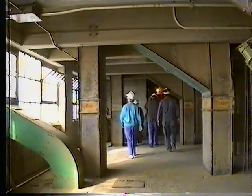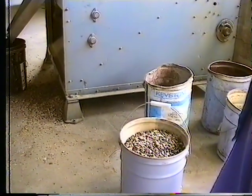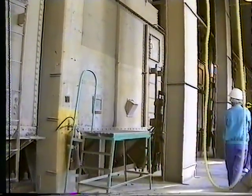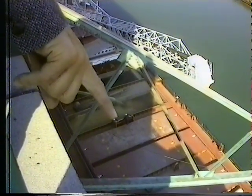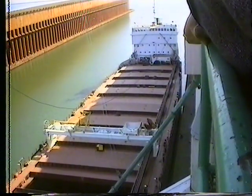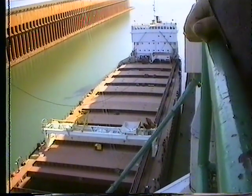From the control centre we moved to the top floor of the elevator. We walked past a maze of ducts and equipment and were led outside onto the landing, where we were able to get a splendid view across the bay. On looking over the side, we could see a ship alongside of the elevator, loading grain into one of the front holds. We learnt that the name of this vessel was the Canadian Ranger.